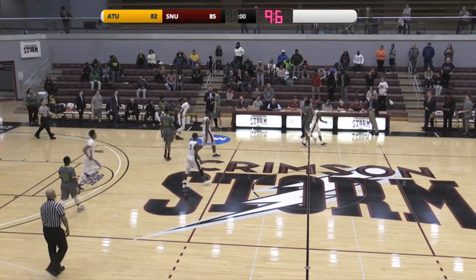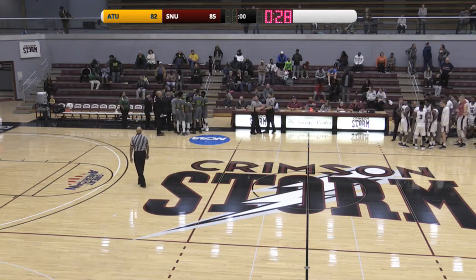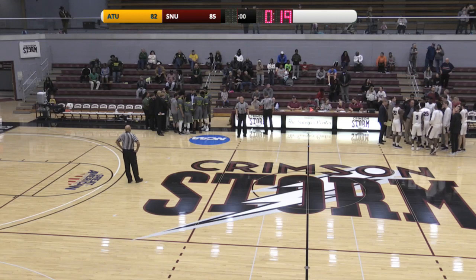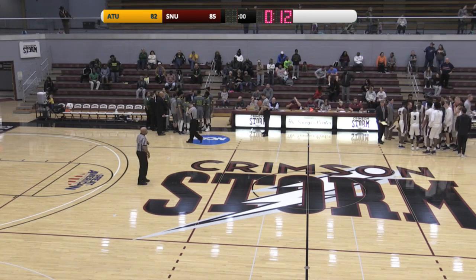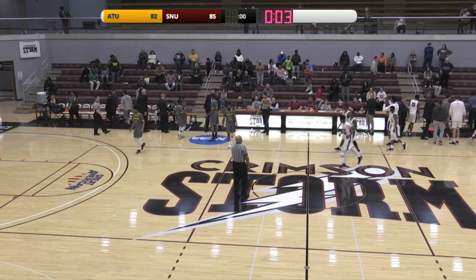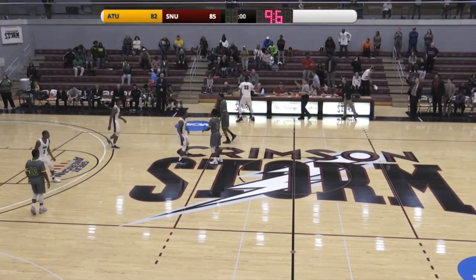And Glasper, bad inbounds pass from Klein, and Glasper has to hold up just at the half-court stripe and is able to get the timeout before falling into the backcourt. So again, about 10 seconds to go in this one. SNU with a 3-point lead, 85-82, in what's been a terrific back and forth Great American Conference clash here in Bethany. Between the two leaders in the conference, SNU in first place, Arkansas Tech part of a cluster at 4-1.